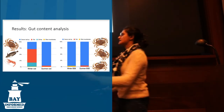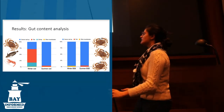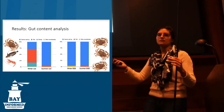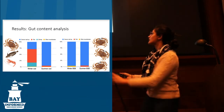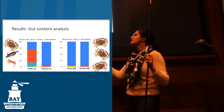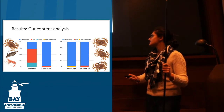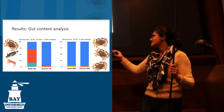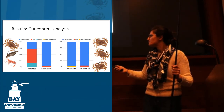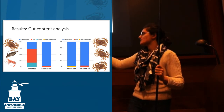And these are some of our results of our gut content analysis. So on our x-axis, we have winter cod, summer cod, winter black sea bass, and summer black sea bass. And the y-axis is a percentage of how much a certain prey item makes up of that organism's diet. So this blue color is cancer crab, like Jonah or rock crabs. The red is fish. The greenish blue color is shrimp, and yellow is for other invertebrates. And as we can see, winter black sea bass, summer black sea bass, and summer cod are eating a lot of crabs. But there's more variation in the winter cod's diet, so they're eating a lot more fish and a lot more shrimp.